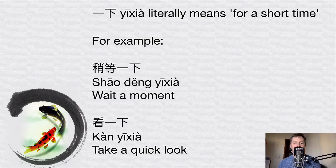You'll also hear sentences like 看一下, and 看 means look or see. 一下 means for a short time. So you could translate this as take a quick look. So you can often have a verb plus 一下 mean to just do something quickly or very briefly.